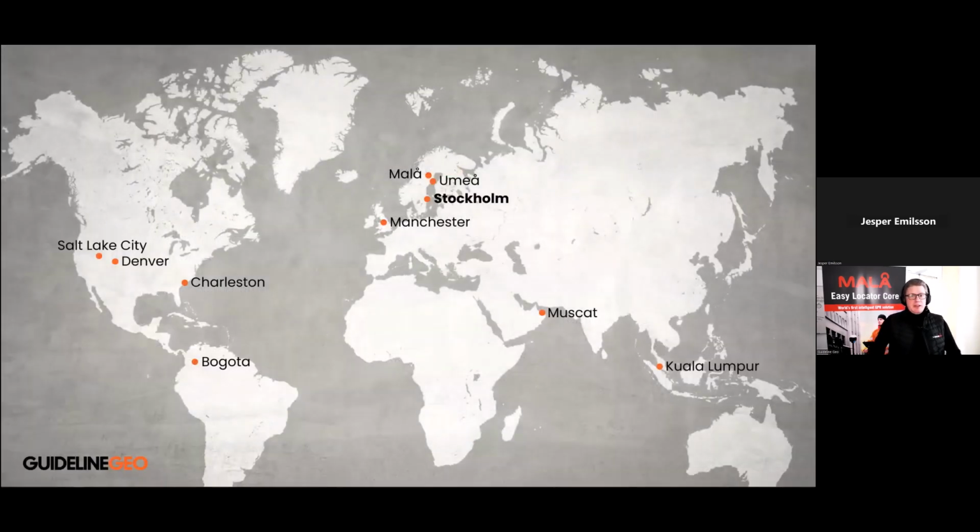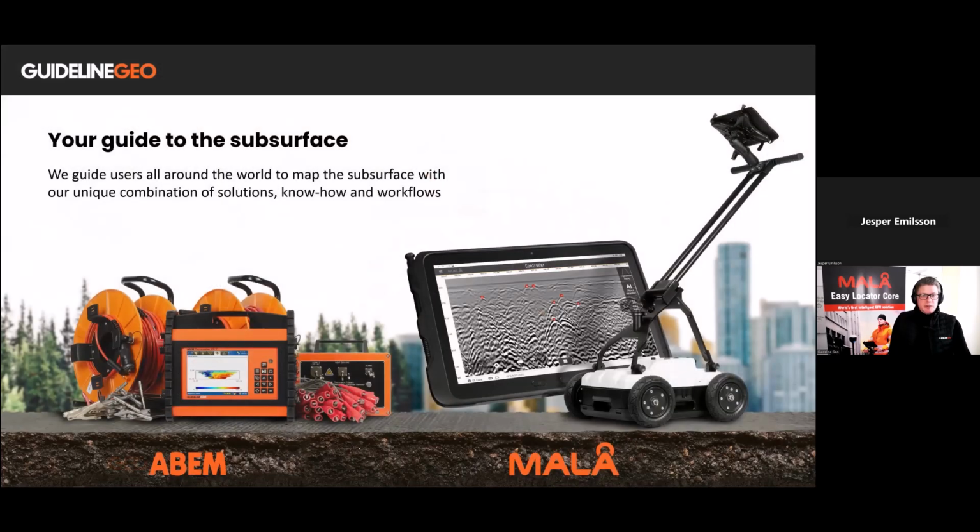As you can see from this map, we have a number of different offices around the world where we have Guideline Geo staff, from Kuala Lumpur in the east to Salt Lake City in the west. Myself, Andreas, and Jesper are currently situated in Umeå in northern Sweden, where we have the development office and the R&D. What's not visible in that map is our extensive list of distributors, which, as I mentioned, covers around 90 countries around the world.